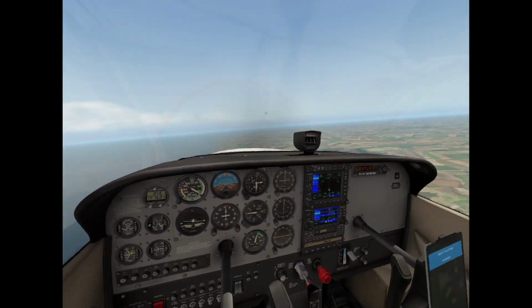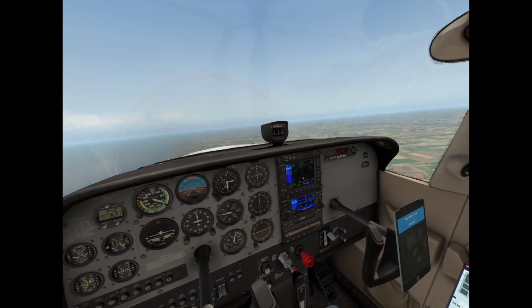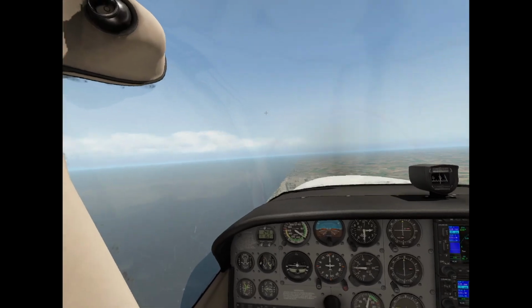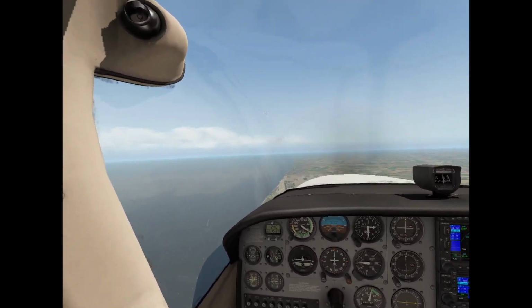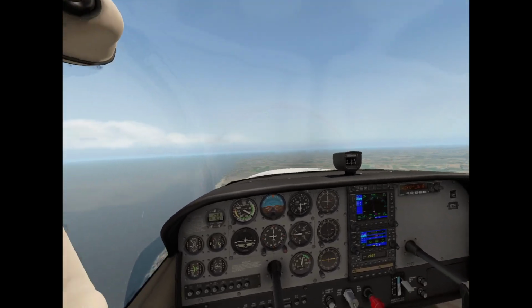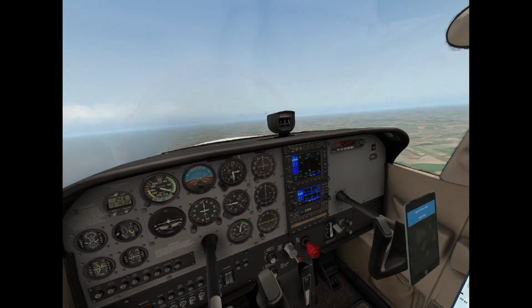Waypoints are getting closer now, or marginally closer anyway. Just adjusting my microphone a little bit. Sorry if there's a bit of noise, I was just checking it was in a good position.